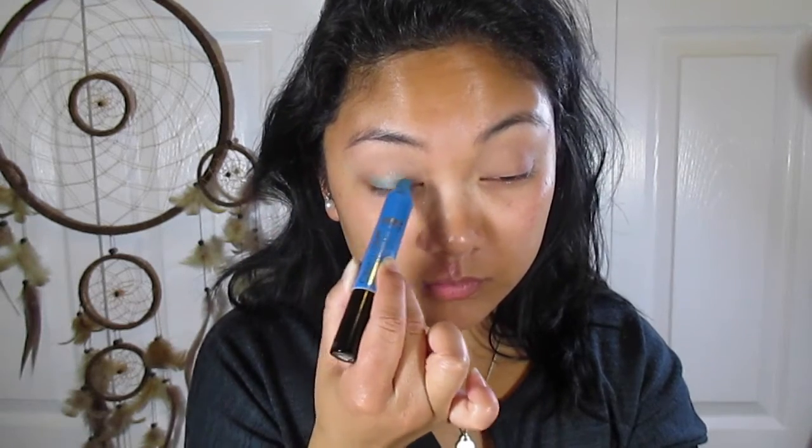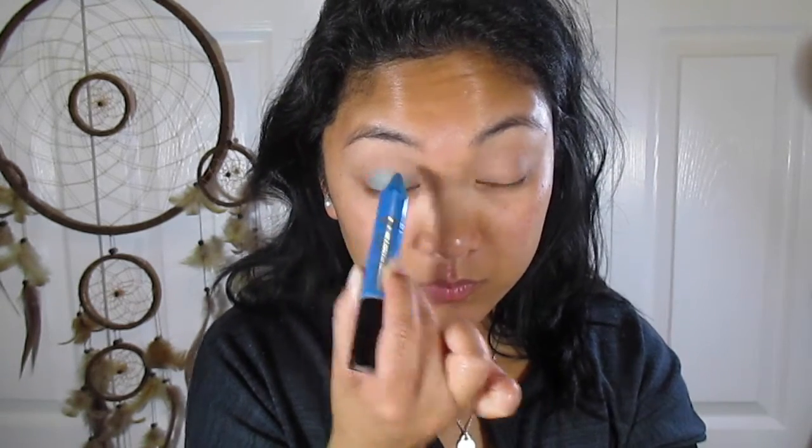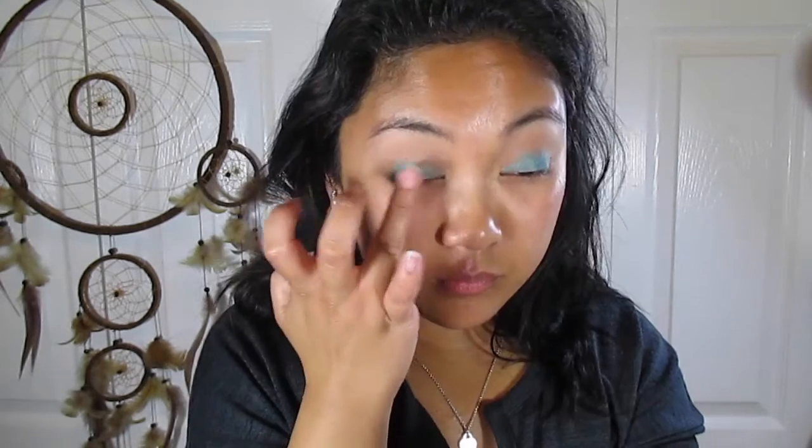I'm going to prep my eyelids with my Wet n Wild primer. I use this all the time. And I'm going to take this NYC waterproof eyeshadow base. And I'm taking this really beautiful blue color. It has a little bit of shimmer to it. And I'm taking that to prep the eyes for eyeshadow.